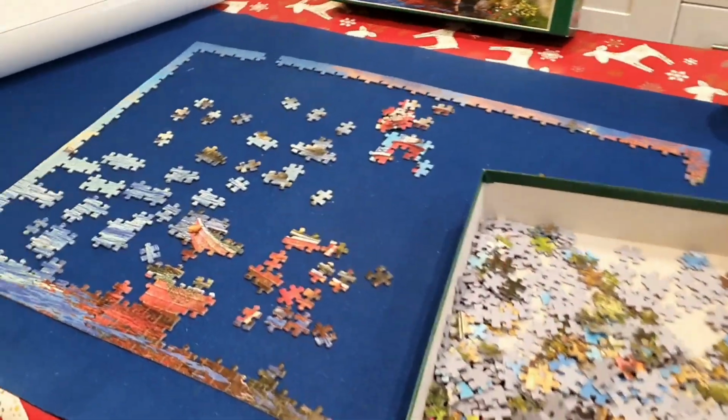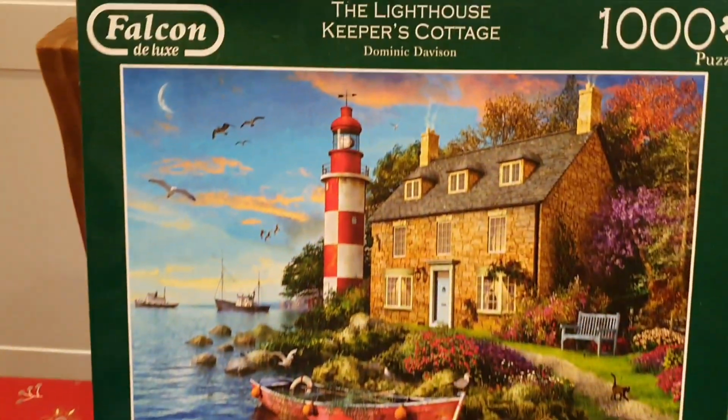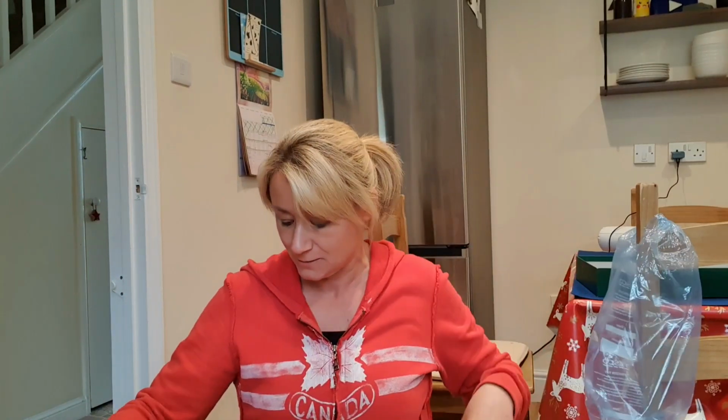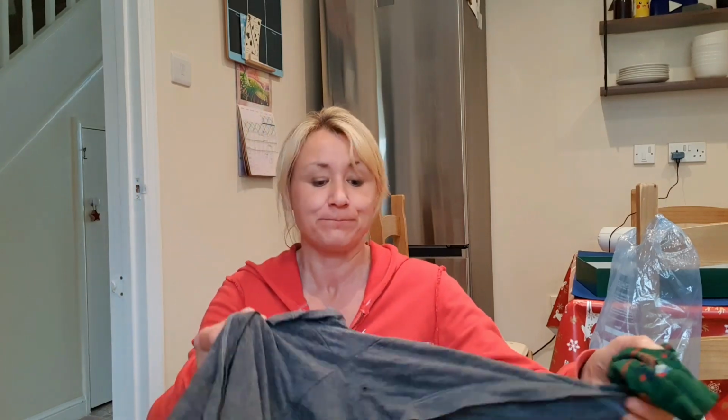I started a puzzle while the little ones were having a sleep and a bit of telly time. And that's the one I'm doing, Lighthouse Keeper's Cottage. Kenzie has also cleaned the bathroom for me. So that's a job off my list. I'm going to see if he'll make me tea. Kenzie, would you make your mother tea, please? Yay, thanks, love. That's kind of him, making me tea.